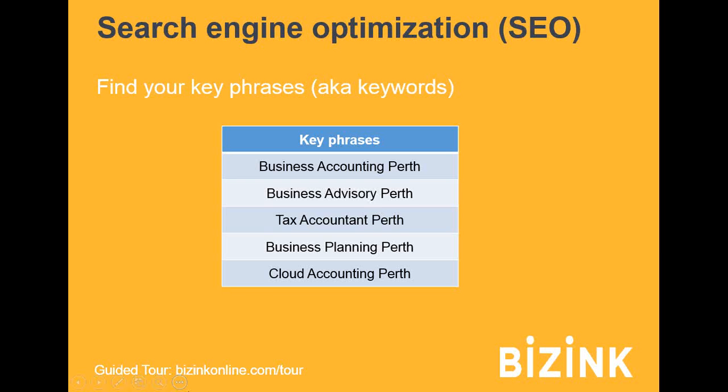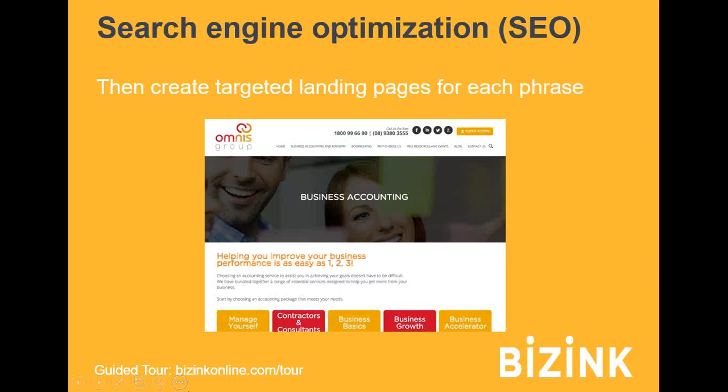So you've got your list of key search terms now. The second thing you need to do is create a page for every single one of your search terms. So let's say Business Accounting Perth. This is my business accounting page. I've got a business accounting page, which then puts it in my sitemap of the website. So it's a bit about how the structure sets up.